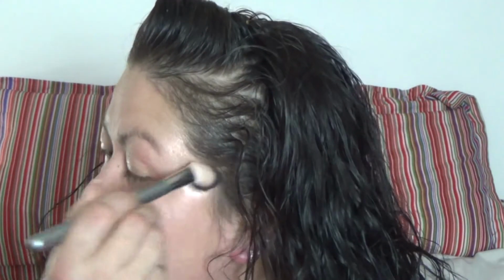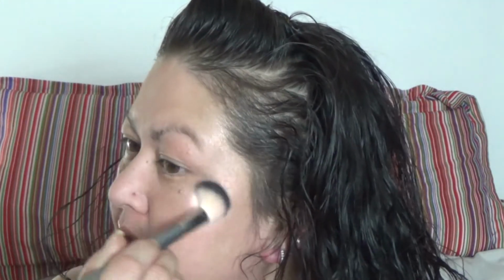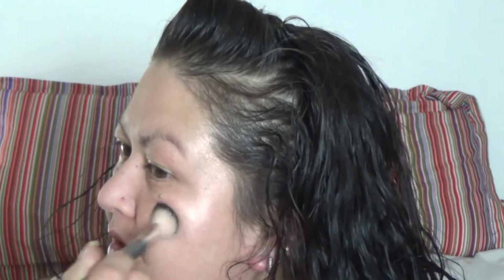So I love this highlighter. I don't think there's any problems with pigmentation whatsoever. You just have to finesse it, you know, love it a little bit, give it a little extra TLC, and she will come out to play. Damn, that is freaking gorgeous.